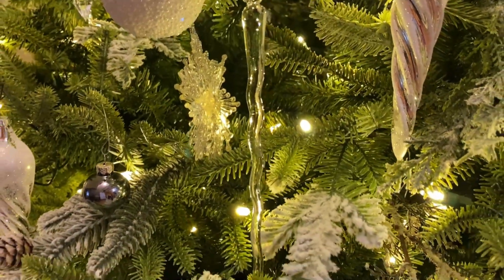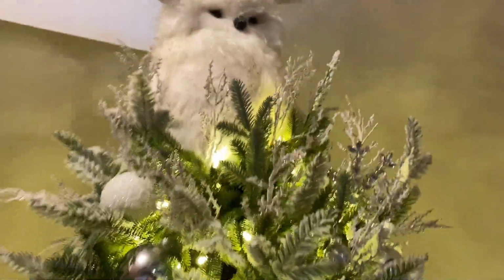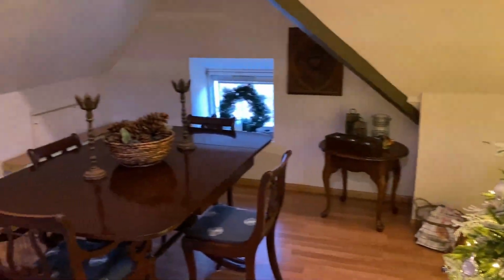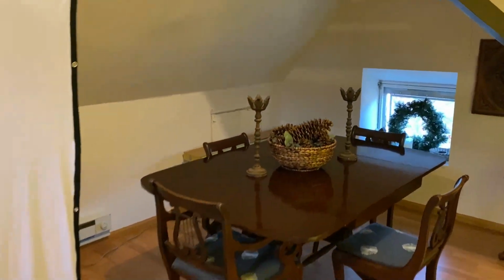I thought these glass icicles were really pretty. I found those, I think, at Hobby Lobby. And the owl tree topper up there. Yeah, so that's the tree up here. And then I just have the table and chairs over there. I didn't add too much Christmas decor up here.